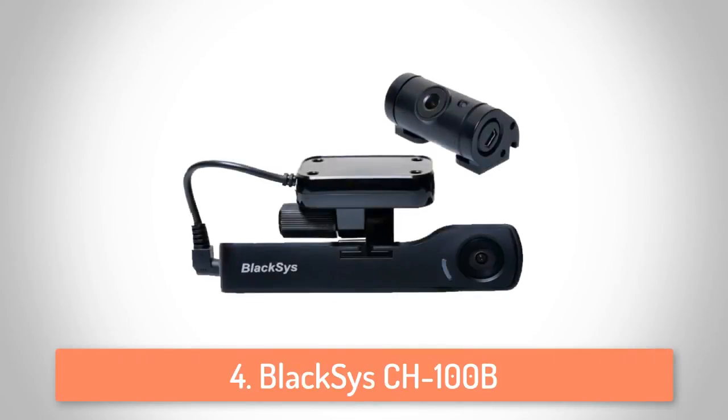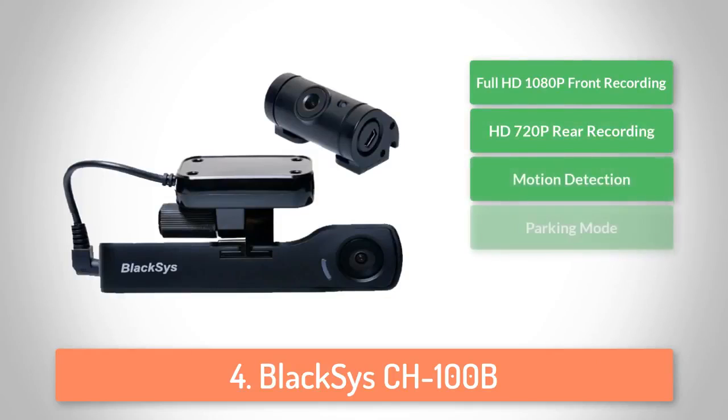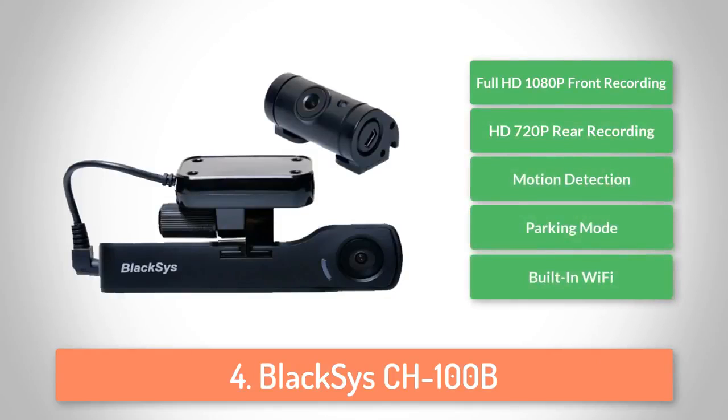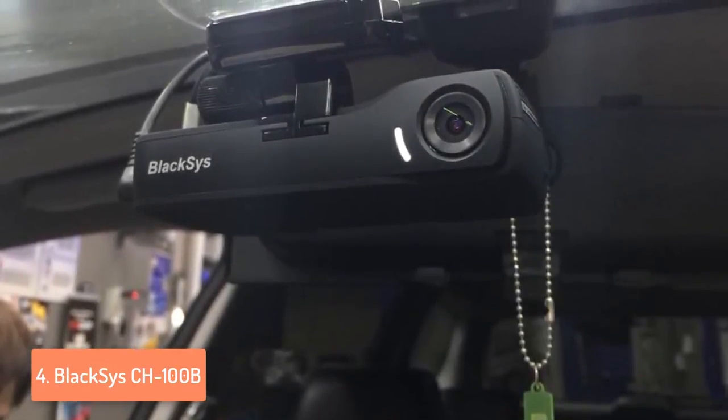Next up, at number 4 we have the Blacksys CH100B. This is a fully loaded dual-channel dash camera which offers plenty of great features and it comes at an affordable price. From a design perspective, it features a compact and classy design, it is very lightweight and it can be attached to your car without putting in huge effort.